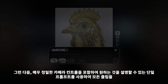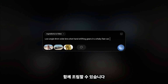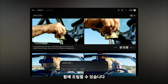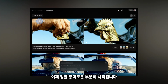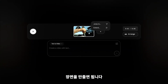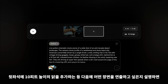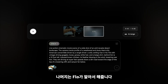Next, you can start to assemble all of those clips together. With a single prompt, you can describe what you want, including very precise camera controls. Flow puts everything in place, and I can keep iterating in the scene builder. Now, here's where it gets really exciting. If I want to capture the next shot of the scene, I can just hit the plus icon to create the next shot. I can describe what I want to happen next, like adding a 10-foot-tall chicken in the back seat, and Flow will do the rest.